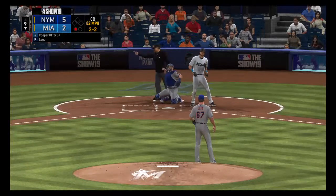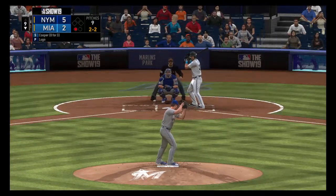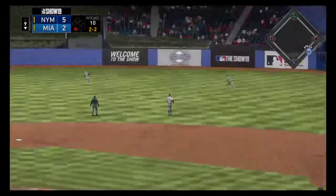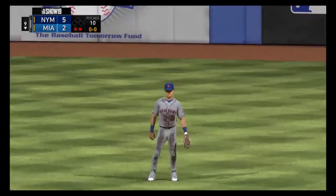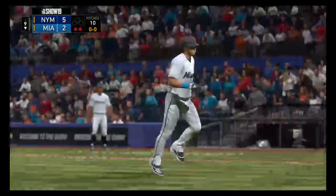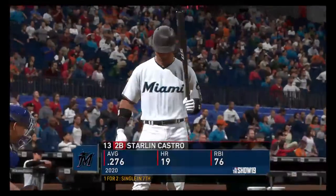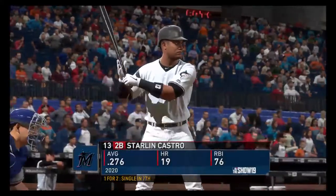Easy there, big fella. 2-2. Lofted in the air out toward right center. Right fielder is on the run. He's got it. A nice play there. 2 away. Now batting, the second baseman, Starlin Castro. Stepping in, Starlin Castro. And he needs to make something happen. They're down to their final out here in the ninth.